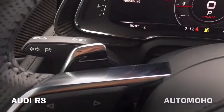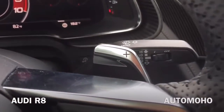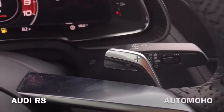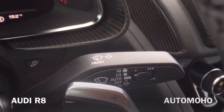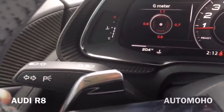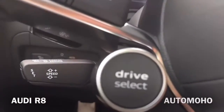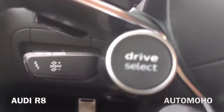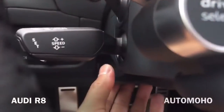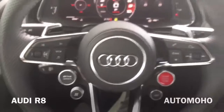Behind the steering wheel you have the up and down paddle shifter, so you can put it into manual mode for a more aggressive ride. And behind the paddle shifter you have the windshield wiper control. Here on the left you have the turn signal light control. And there you have your cruise control here. And you do have the manual tilt and telescopic steering column.